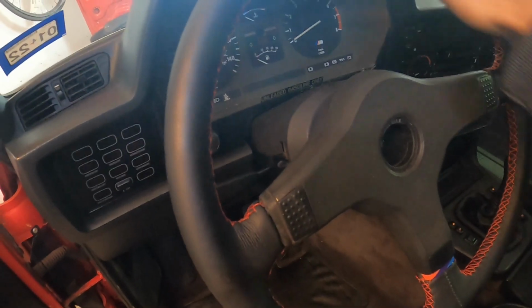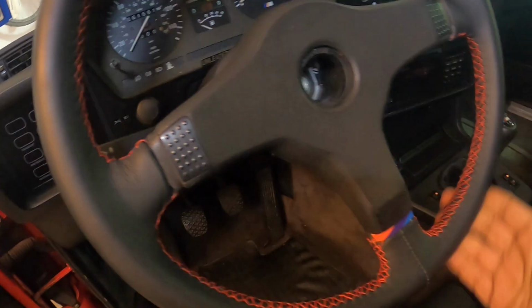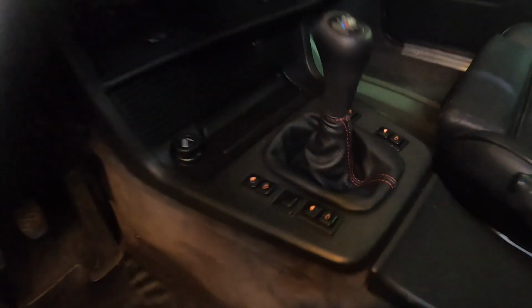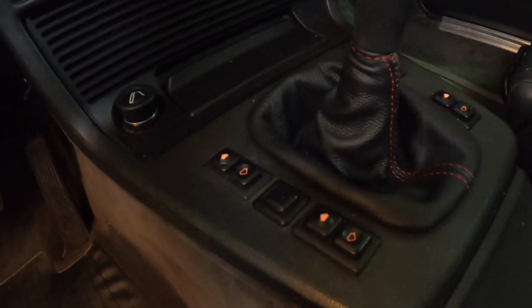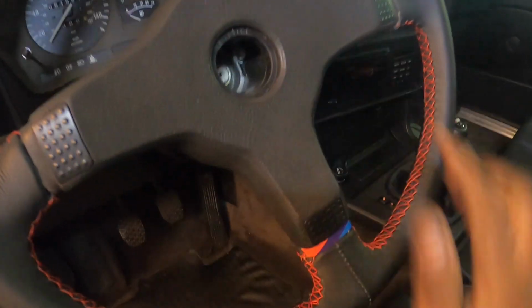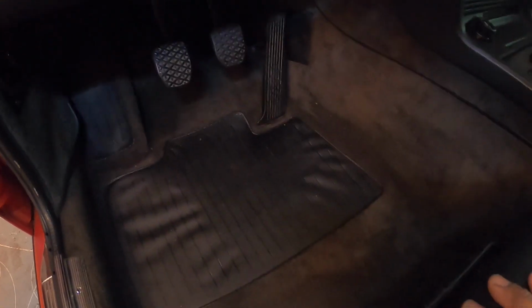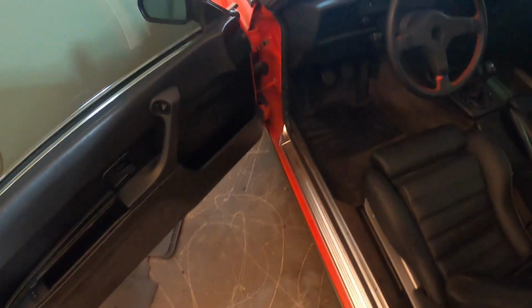And then I had the brackets also powder coated right here. The steering wheel I had redone as well in new leather. It was starting to split and get weathered on the top, which is typical. So I had this redone in new leather with red contrasting stitching to kind of match the shifter boot, which is new. I have a new BMW emblem here, which I'll put in here in a few days. And then I just kind of went through the car, cleaned it, and shampooed the carpets. So it's coming along pretty nicely, guys.